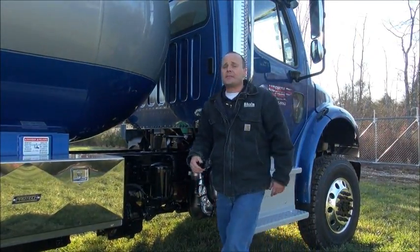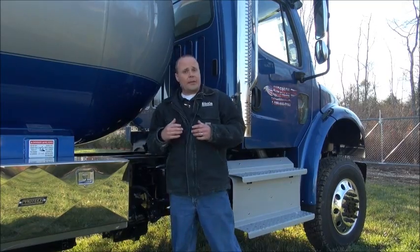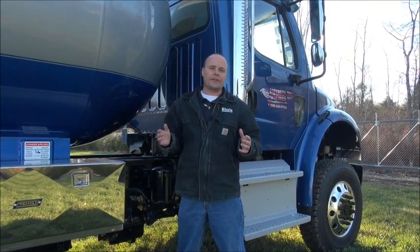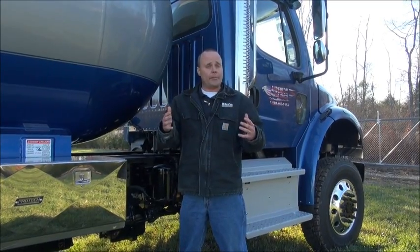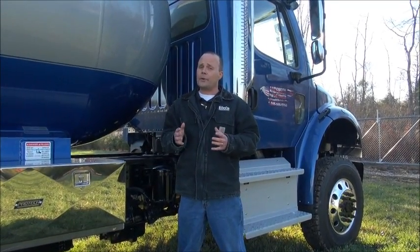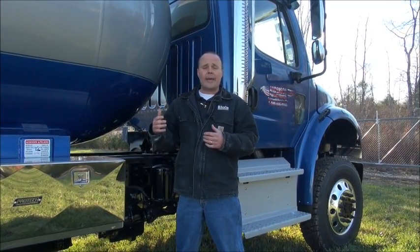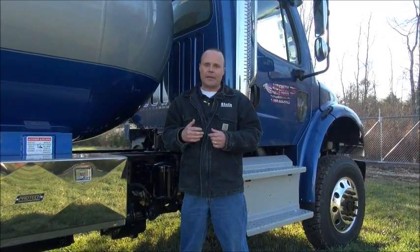Turning radius is another thing. When the truck is just in rear-wheel drive, turning radius is identical. It handles like a dream. Good visibility, you're a little bit higher. But once you engage the all-wheel drive, it's a lot like your pickup truck. Once you engage it, your turning radius greatly diminishes.